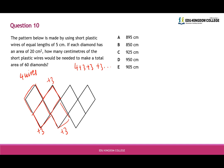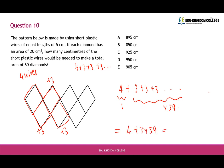And we want to make 60 diamonds. So that means that we have 4 plus 3 plus 3 plus 3, and this keeps going on until 59 times, because we have one diamond here, the starter diamond. So that would be 4 plus 3 times 59. And that would be 181 wires. So 181, and now we need to times this by 5 centimeters, and that's how much length we need. So that will be 905 centimeters, which is answer E.